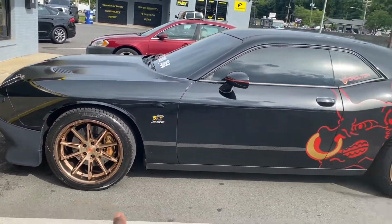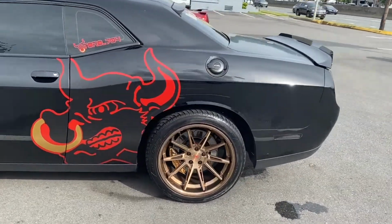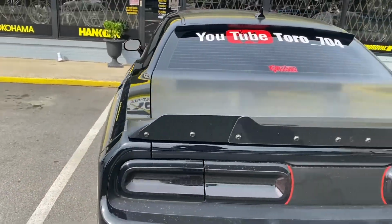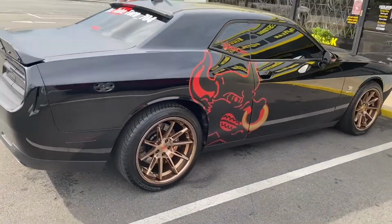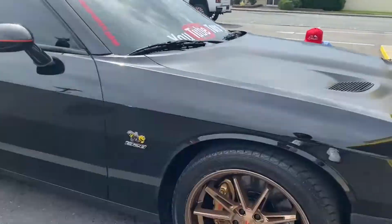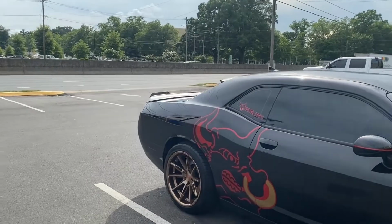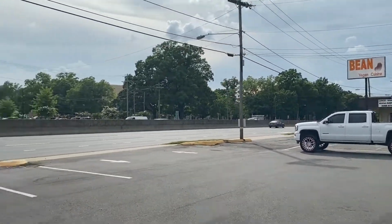These are what? FR1? CM2. I got the FR60s on mine. Are these lightweight? The color goes crazy with the gold. It's crazy. He's bringing my car back. He's test driving it right now, making sure everything's good. But whenever he gets back, we'll see what he's doing.